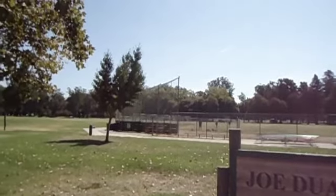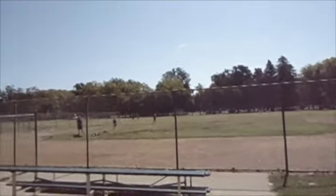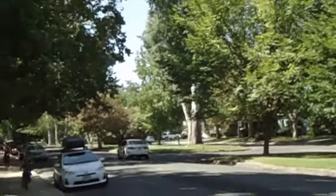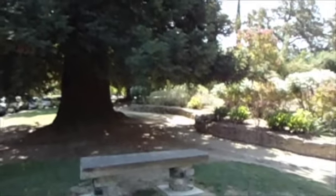This is just one of several baseball diamonds that's in the section of the park that's adjacent to the street where I live. The park itself is called William Lamb Park, named after an early pioneer who established a hotel in downtown Sacramento. And the general area, though, surrounding this park is known as Lamb Park.